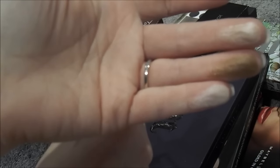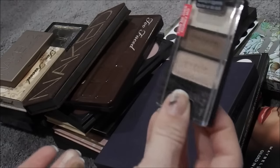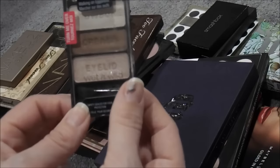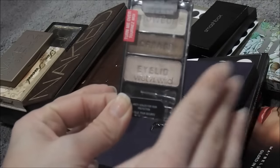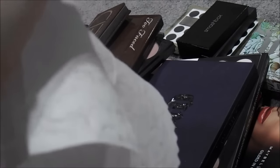It is pretty, but I'm pretty sure I own these, so I'm going to pass this on. And some of them I might list on Poshmark. It's kind of iffy, but I don't want to hold on to a whole bunch of stuff, so Walking on Eggshells is going to go.